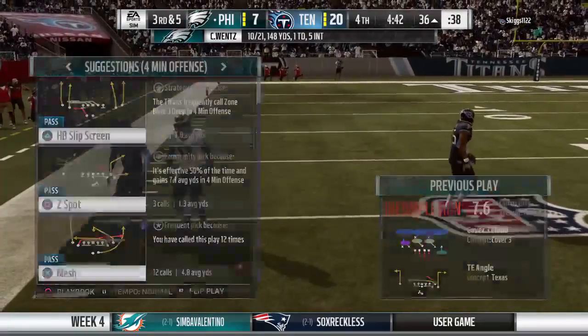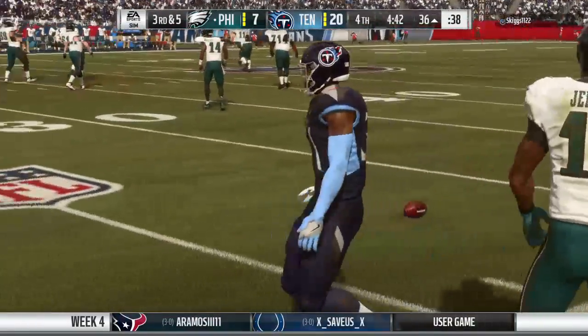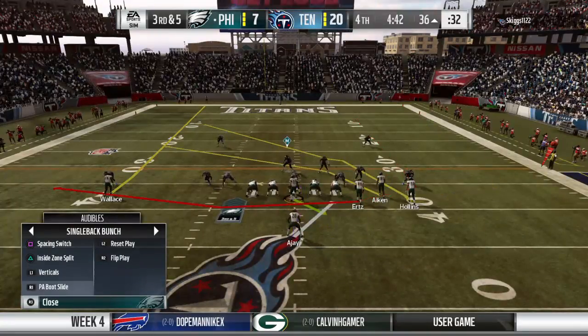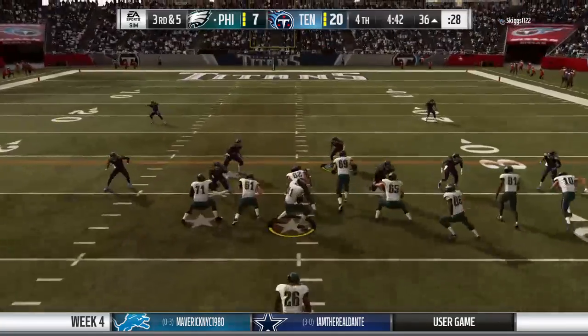It's incomplete. Brandon, at least there's one bright side to that incompletion. What's that? It wasn't an interception. Wow. You're a nice guy. That was kind of savage. But correct. No pick, just incomplete that time.